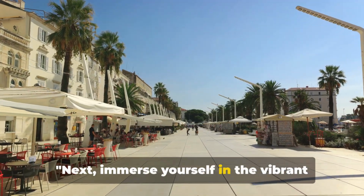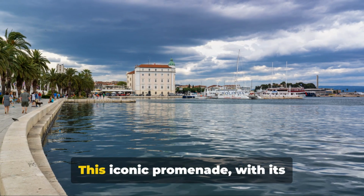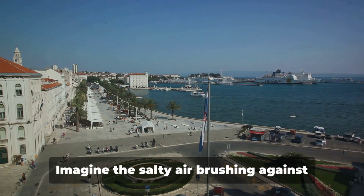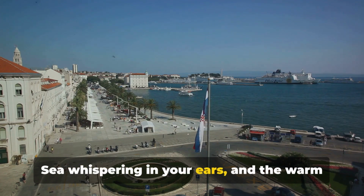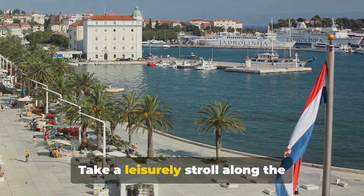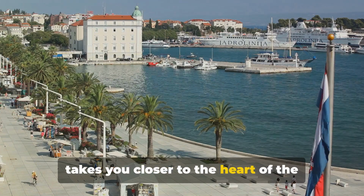Next, immerse yourself in the vibrant atmosphere of the Riva Promenade. This iconic promenade, with its enchanting sea views, is a haven for the senses. Imagine the salty air brushing against your skin, the gentle lull of the Adriatic Sea whispering in your ears, and the warm sun soaking into your face. Take a leisurely stroll along the palm-lined promenade, where every step takes you closer to the heart of the city's culture.